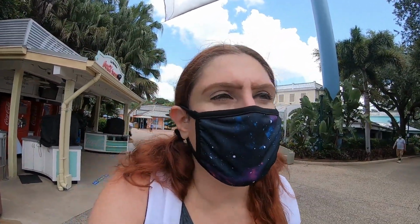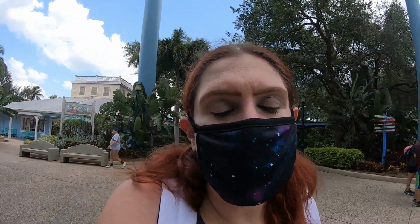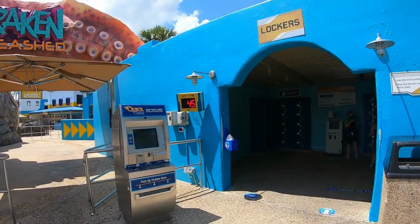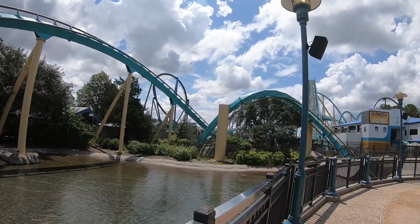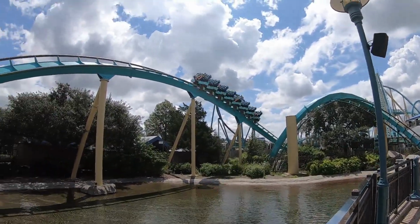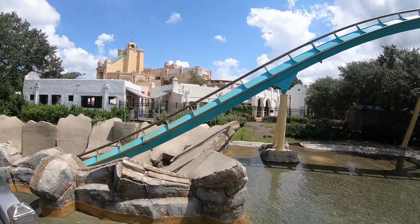What's really interesting is that this doesn't seem like a really large crowd, but there are some pretty big waits right now for some of the rides. Like I was over by Kraken, and there was a 45-minute wait to ride, and that usually is not that long of a wait. They are doing social distancing on the coaster. They're not sitting people right next to each other unless you're from the same party. They are keeping a distance.